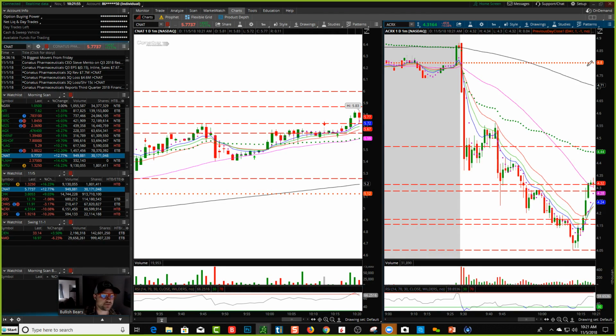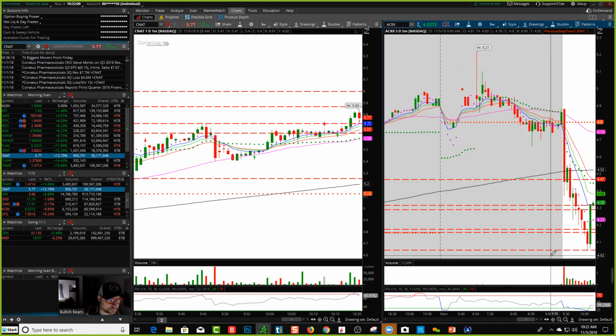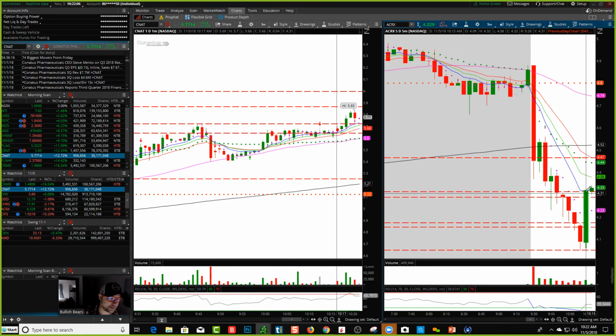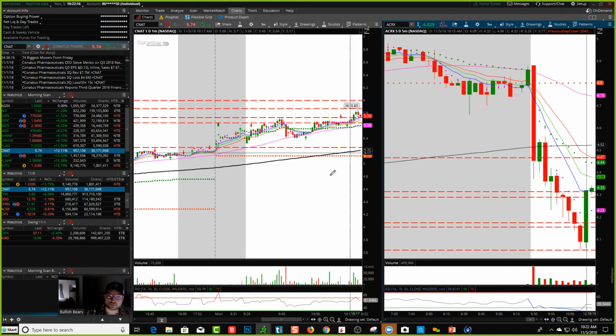And speaking of patterns, this would concern me on ACRX because on a 5 minute, just pause. It's stuck between this 9 and the 13 EMA right now. The 5-minute candle hasn't formed yet, but it might be forming a star pattern, or it could go up. This might be a V bottom and continue up higher. Just got to keep an eye on this one.